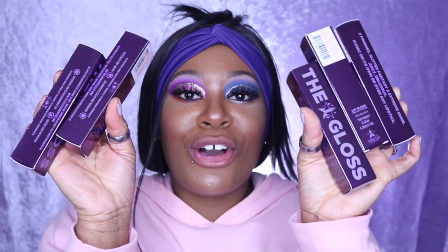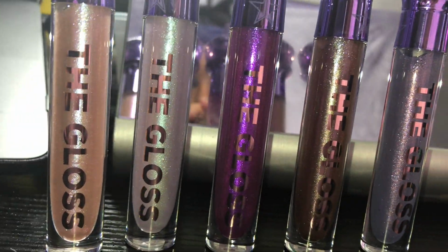We need to move on to The Gloss. Oh my god, this is what you guys have been waiting for. This is what I've been waiting for anyway. We have Wizard Glass, Sorcery, Sickening, Lord Star, and then Iridescent Throne. I have no idea which one I'm going to go into first, but I'm going to open all of these because they are a little bit tricky to get out of the box. So I'm going to open all of these and then come back.